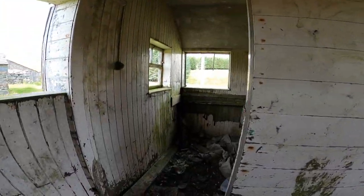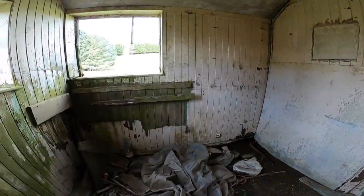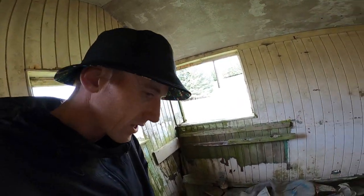Insane scenes right here. Now look at this. I'm sure the last time I came in there were proper sinks, like butler sinks as you would call them, and I think somebody's hauled them out. And look, you can see where the fresh water feed comes into this building, because there it is.